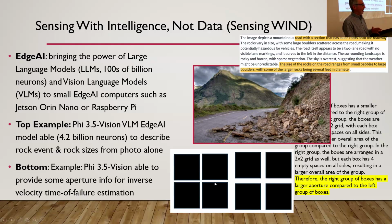I tried to do aperture. I thought, well, can it say that there's a bigger aperture today than there was a month ago? And I gave it these 2 examples. I explained what aperture was with some prompts, and then I asked it which of these has a larger aperture, or what is the aperture. And I told it the size of these blocks. It didn't do that great a job on this one.